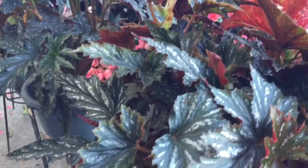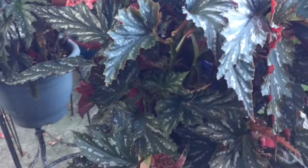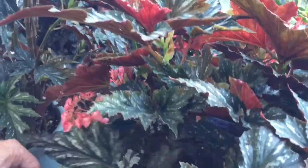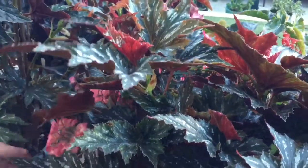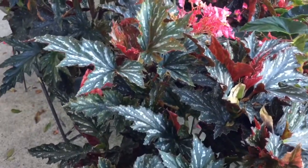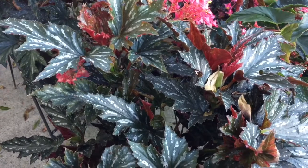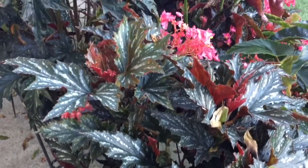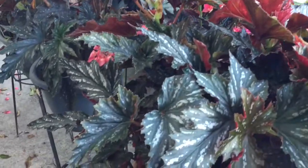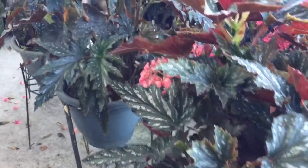This plant is Lady Pease. Ruth Pease was a begonia legend. She was active in the Westchester Club and I believe many more clubs, but this was named after her by Brad Thompson, Lady Pease. Brad Thompson did this plant in 1996.